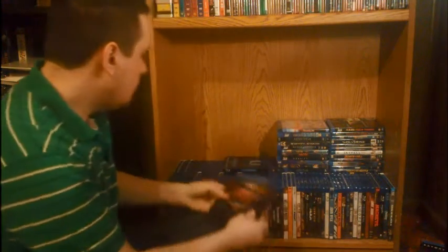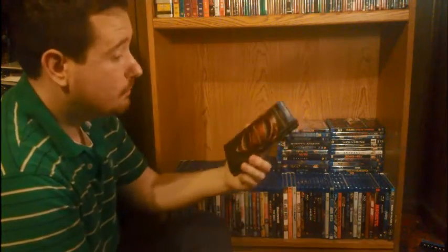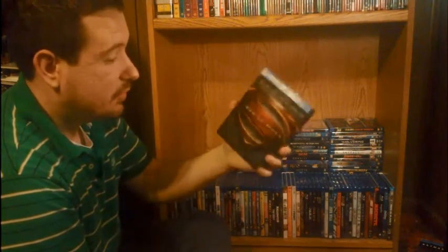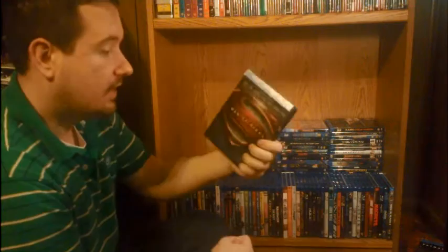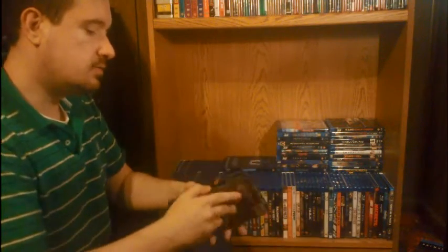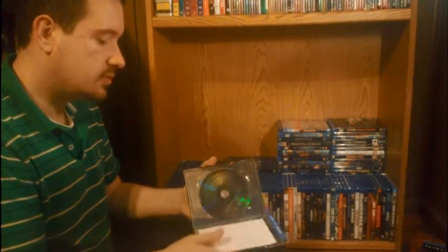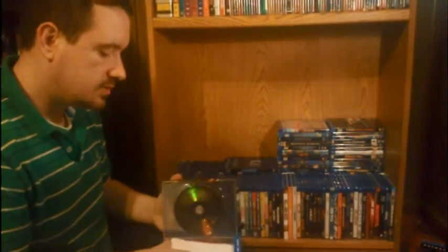And here we also have Man of Steel, which I know a lot of people are very split on, but I do happen to really like this movie a lot. And I really like the cover of this. It's got a tin cover, comes with Blu-ray and DVD, and it also comes with a bonus disc that goes with behind the scenes making-of features. So, good movie.